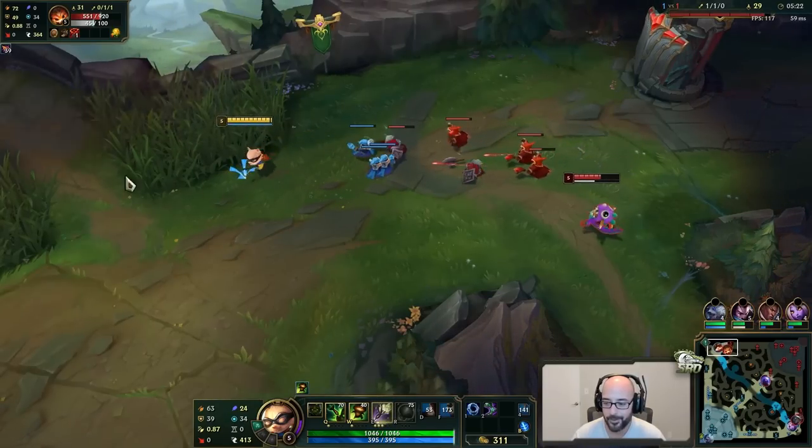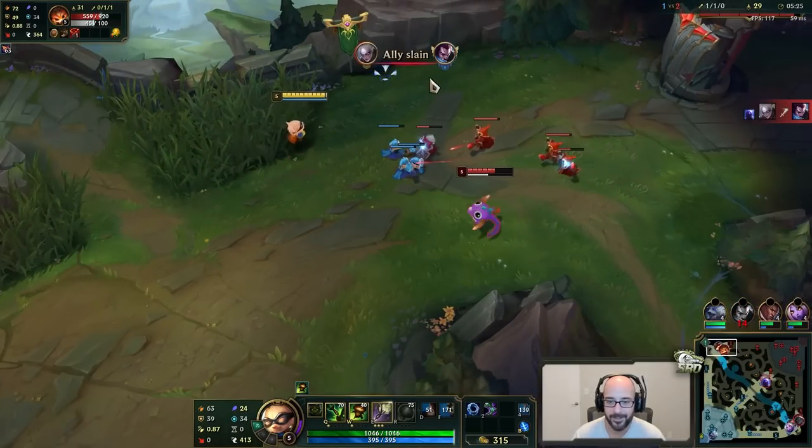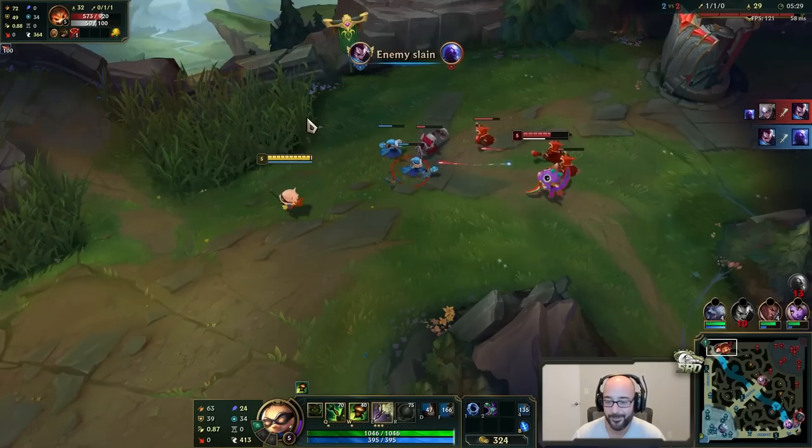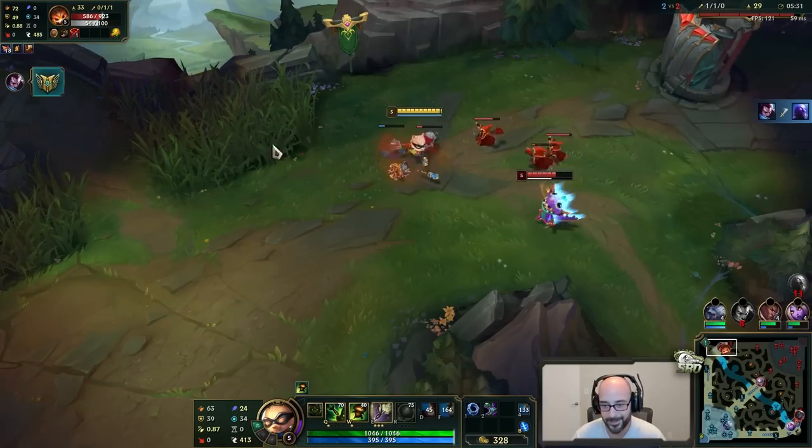That's why I always talk about all the minions I miss when I'm farming. Because when you talk about it, you end up farming better overall. Well, I don't know, at least it works for me. Maybe you're not the same.